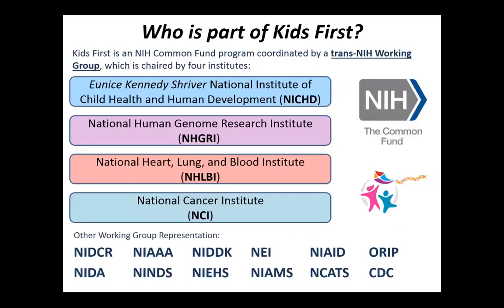This slide lays out who is involved in the Kids First program. Kids First is an NIH effort supported by the Commons Fund. Each Commons Fund program is overseen by an NIH working group. The Kids First working group is chaired by institute leaders from NICHD, NHLBI, NCI, and NHGRI, with representation from 11 other NIH institutes and centers, as well as the CDC.